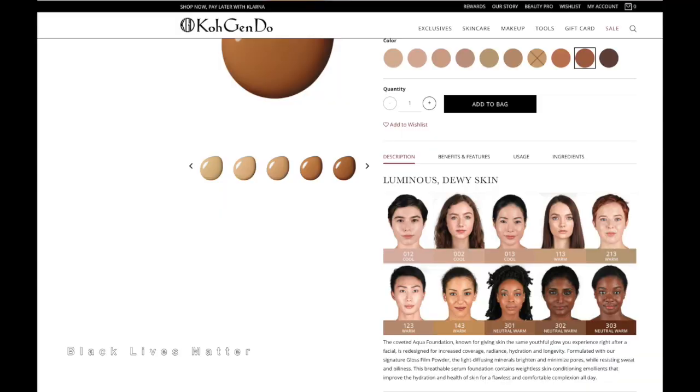This foundation is described as a coveted foundation known for giving skin the same youthful glow that you experience right after a facial. I did, full disclosure, have a facial yesterday, so hopefully that's going to help the finish. As I said, this foundation has been redesigned from when it originally launched, I want to say 7 or 8 years ago. It gives you increased coverage, radiance, and hydration, as well as longevity.